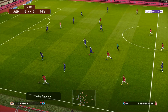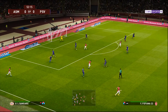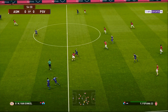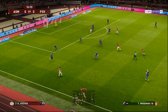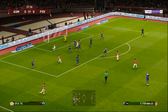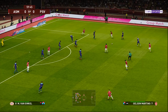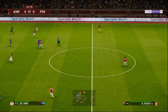So we're already into the second period. Monaco playing well with lots of opportunities and plenty of positives to take from the first half. Despite this scoreline, converting chances would make a world of difference for them. Well, that had to be more accurate. Gets away from his opponents. And he just whacks it away. Gelson Martins, good ball, it's found its target. And out to safety.